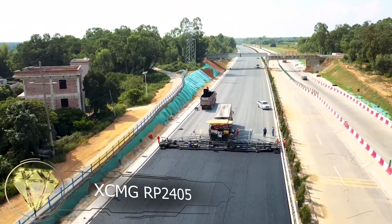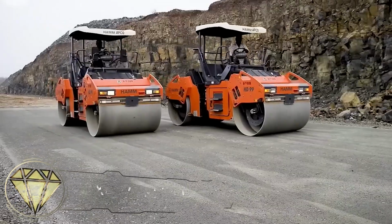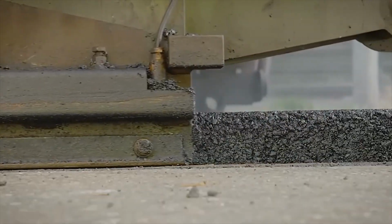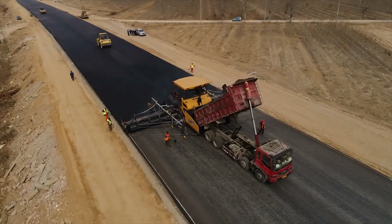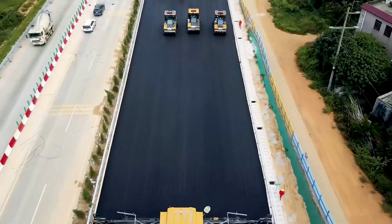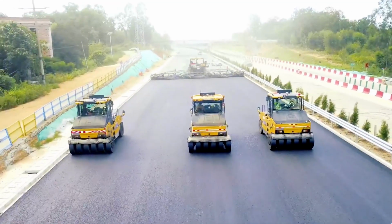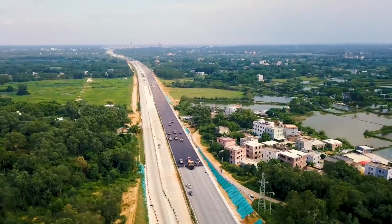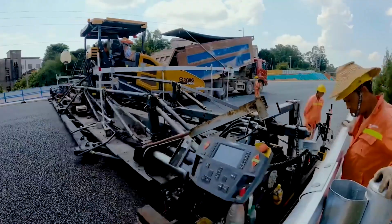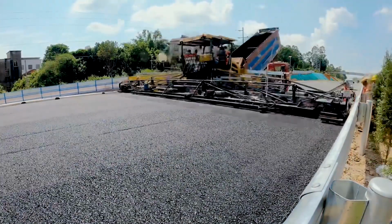XCMG RP2405. Asphalt paving requires more than one type of machine, but there's no way to get the job done without a proper paver. The XCMG RP2405 stands out among all machines of its kind because it can pave a road up to 79 feet wide in a single pass. That figure is not just impressive, it's officially recognized as a world record. The machine itself weighs around 106,000 pounds, which is about 53 tons.